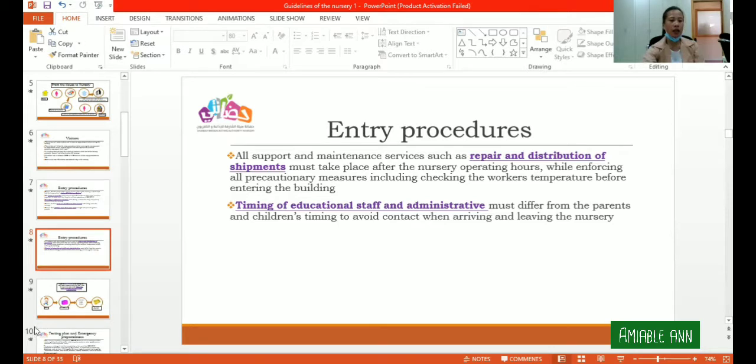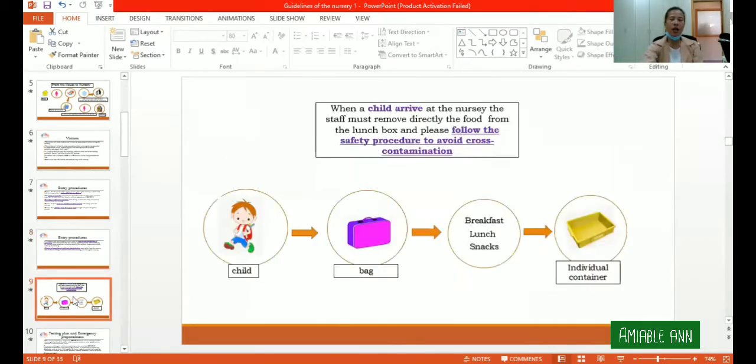So when the child enters the nursery, we are removing the child's shoes and bringing them directly to the washroom to wash their hands. And then the shoes from outside, we have to put inside a plastic bag and seal it properly. And then we're giving them new shoes or slippers.